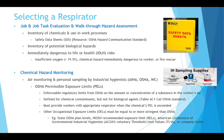So industrial hygienists know all of the very specific and detailed ways in which to monitor chemical hazards to really understand what the levels are in the environment, including the time-weighted averages over an eight-hour shift, and look at how those compare to what OSHA has listed as permissible exposure limits for that chemical. These are regulatory limits that can be enforced through OSHA that say what amount or concentration of a substance can be allowed in a worker's respirable air.